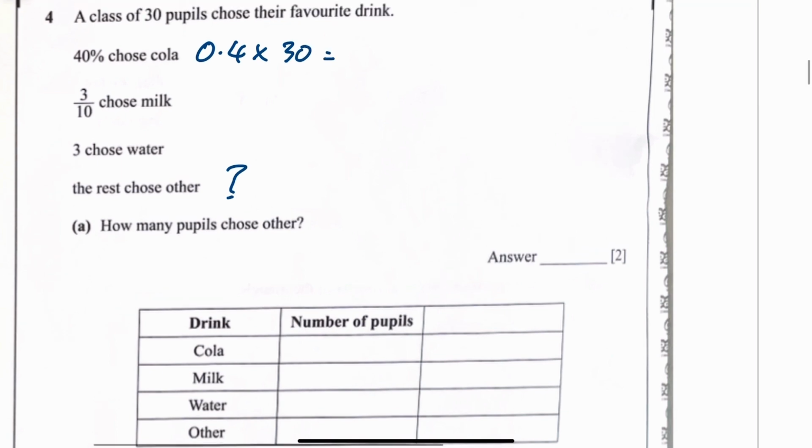So 40% of 30 chose cola. So 0.4 times 30 works out to be 12. This one is 3/10 of 30, and that works out to be 9. 3 chose water. I'll just write down 3.